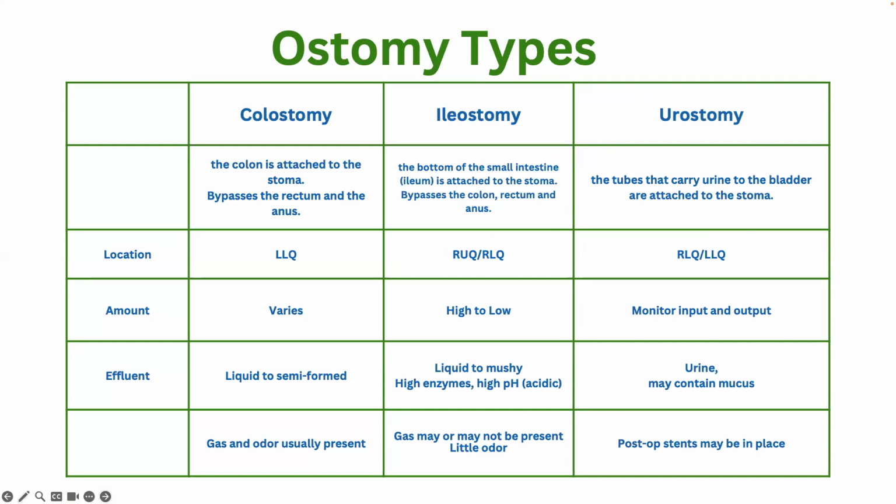It's really good to know what type you're dealing with to anticipate any potential complications due to the different effluent or output, its consistency, the amount that's going to be coming out of it, the pH balance of it, where some of these can cause more leakage than others. So, for example, if you're looking at the table shown here, a regular colostomy might be like liquid to semi-formed, but an ileostomy might have a higher output and be more liquidy. That's a technical term. And more acidic, so that'll cause more breakdown of the appliance and of your skin faster. So if you want to take a second look real quick at the table and compare the different types. And then we will move on to nutrition.